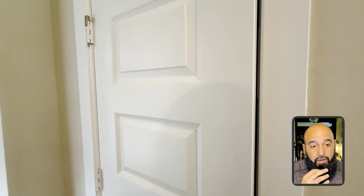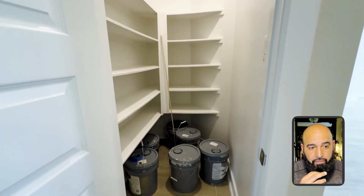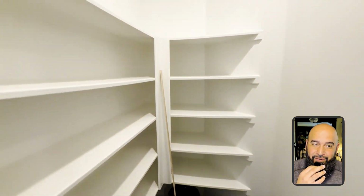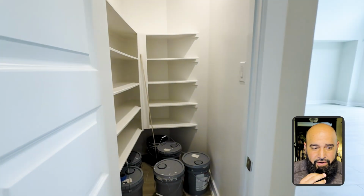And then you turn around here, and you have a nice big walk-in pantry. Let me flip that light on for you guys. So apparently this is where the painters store all of their paint and stuff while they're building these homes. So you have a nice big walk-in pantry there.